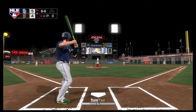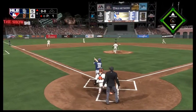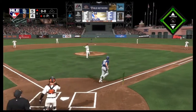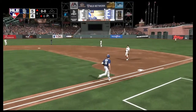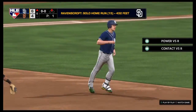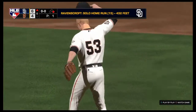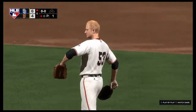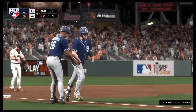Ready with the first pitch. Here it comes. Swing, and there it goes. He got all of this one. Into the bleachers and gone. So a solo shot here to left center field. Home run number 15 for him thus far, and it's now 6-4.